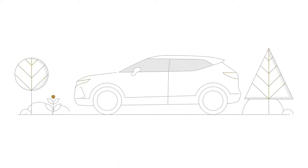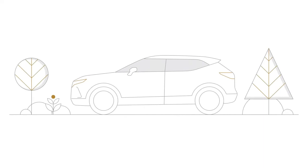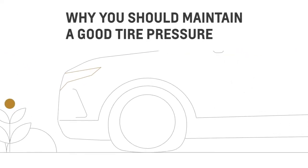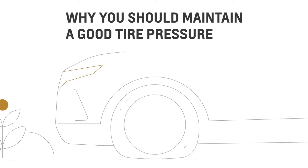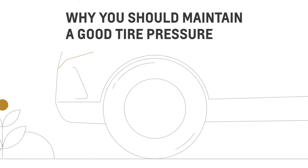Keeping a good tire pressure is also important to keep you safe. If your tires are underinflated, it can lead to overheating or even a blowout, irregular wear, poor handling, and reduced fuel economy. While if it's overinflated, it can also lead to uneven wear and give you a rough ride, as well as needless damage from road hazards.